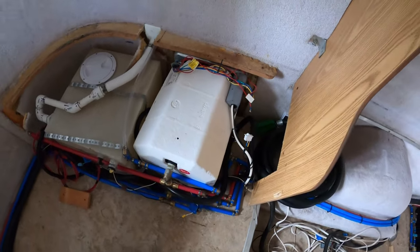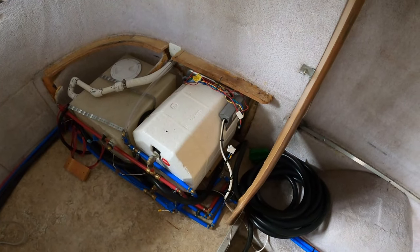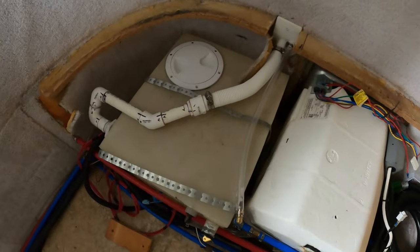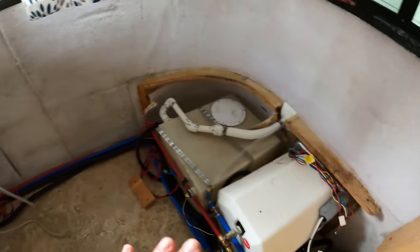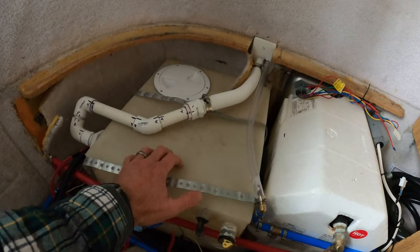I haven't done much with the water heater yet. This is a 6-gallon water heater. It used to be a gas and electric water heater, but I just got rid of the gas and it's just going to be electric now. I moved the original water tank to this location. It used to be over here. And I thought, well, let's put all the weight on the opposite side of the vehicle to try to balance things out. So this is the original water tank.